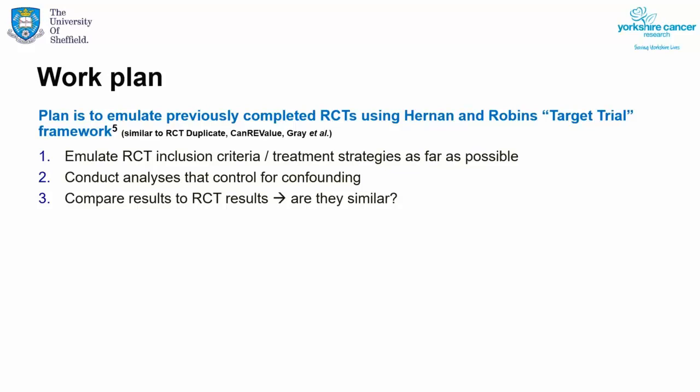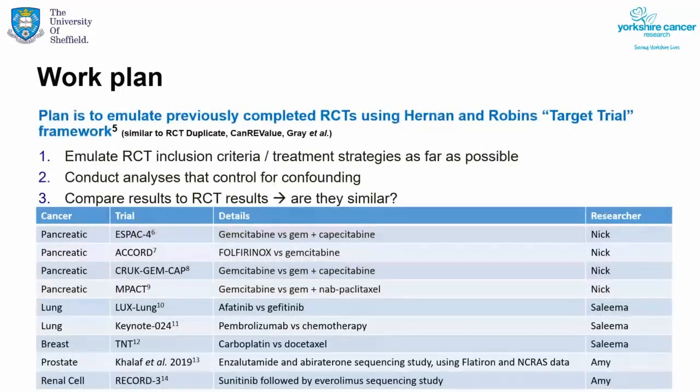The plan is to take a similar approach to that being used in that RCT duplicate project, but our analyses will all be in cancer and we'll use English registry data. So we're going to emulate 9 existing RCTs and conduct appropriate analyses that attempt to control for confounding and compare the results that we get to those seen in those existing RCTs. These are the 9 case studies that we'll do between me, Salima and Amy in their PhDs. And we'll be covering studies in pancreatic, lung, breast and prostate cancer and renal cell carcinoma. It's quite a range.